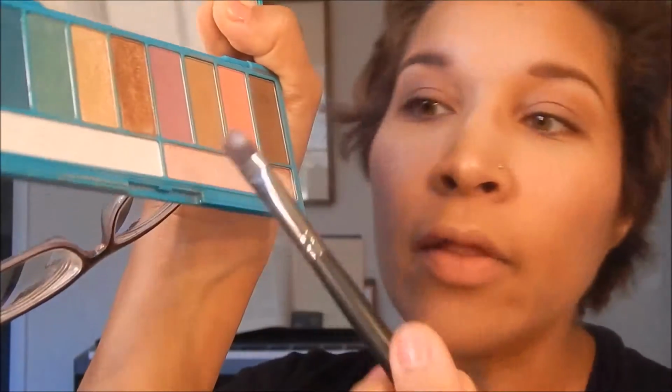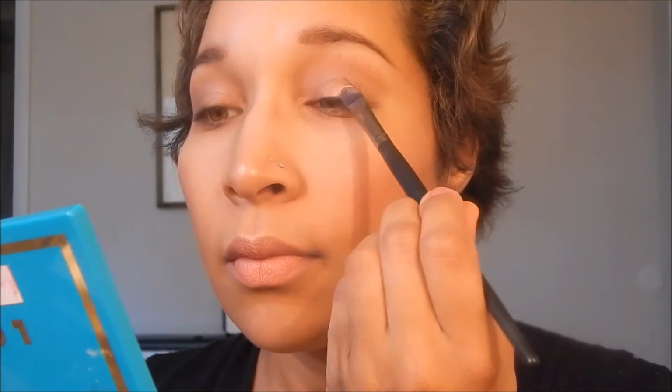And then to highlight my lid, I'm going to, see, this is why we need glasses, you can't see. I'm going to take this pretty pink shade in the Lorac palette. Looks like this. And this is the Lorac Afterglow palette. I purchased this a couple of summers ago to experiment with the different shades that it had there. And that is literally my look for the day.